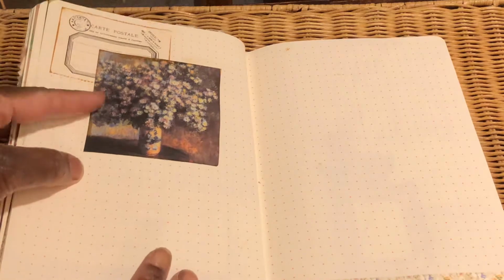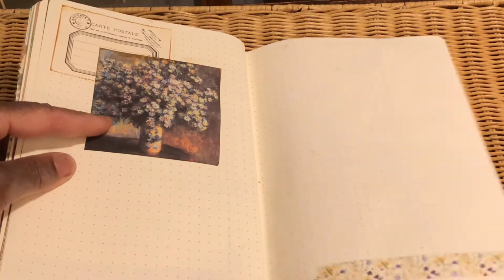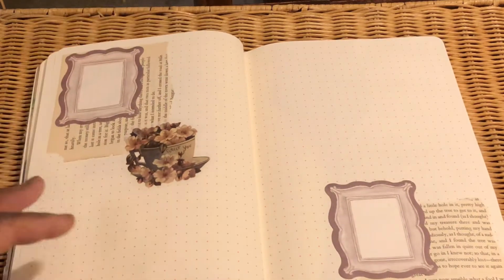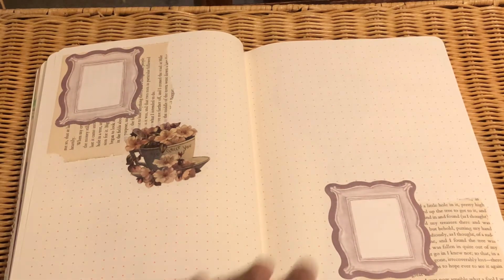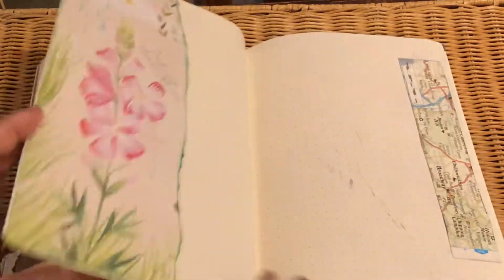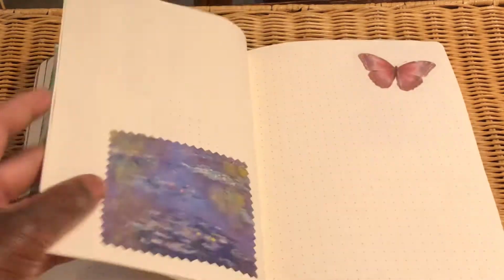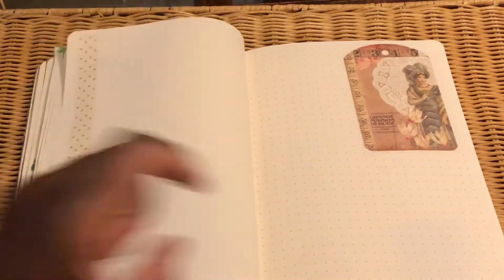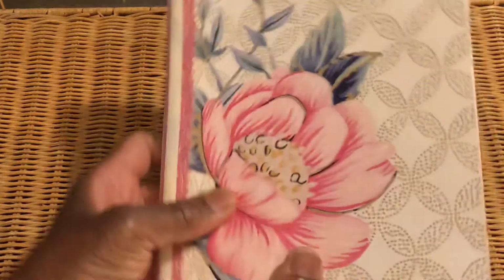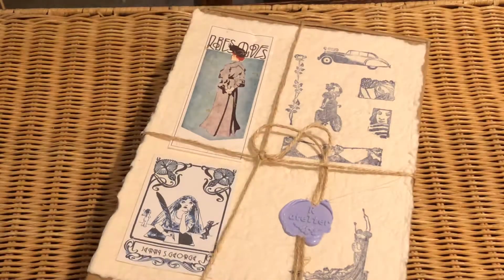On sticker paper I've just popped some Monet. This is from Mrs. Cogg's Crafts, and she has the Monet collection. That's as far as I've gotten with this. I really need to get on with that. As I say, I wanted to decorate every page before I use it so that it's done, and I can always add things to it. So I needed to really get on with this.